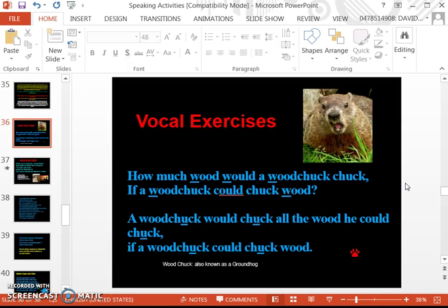Another word in here is in the second line. It says, if a woodchuck could chuck wood. And could is the past of can, and it means a possibility or to ask permission. Could I use your phone is a question, and you're asking, is it possible that I use your phone? So in this case it says, if a woodchuck could chuck wood, and we're asking about the possibility if a woodchuck could chuck wood. The other one obviously is a woodchuck.